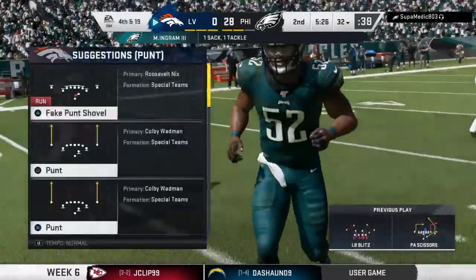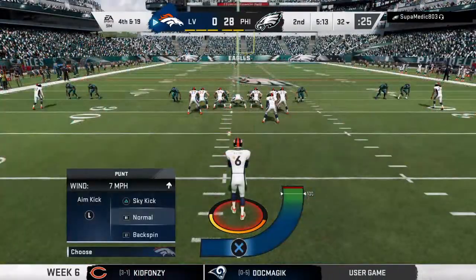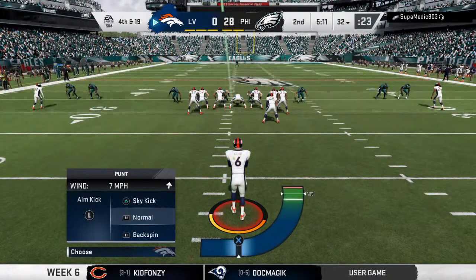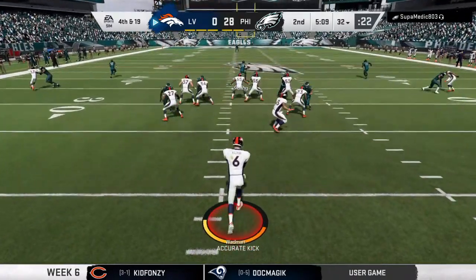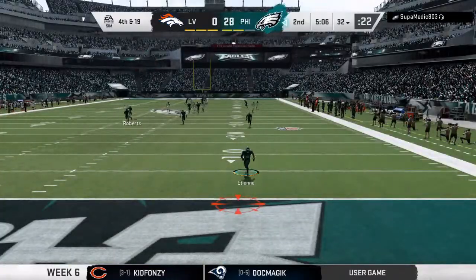The pressure comes, and down he goes. The Eagles get there for the sack. Melvin Ingram dropping the hammer off the edge. And they weren't in zone coverage. They were in man, and each man did his job. And that looked like vintage, old-school coverage, didn't it?